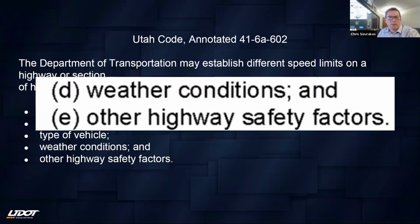So in reference to how we can do that, our state law gives us that authority to do that. Next slide.